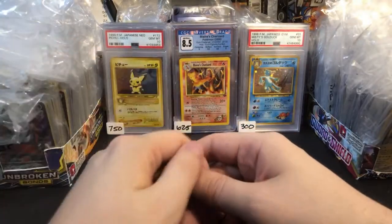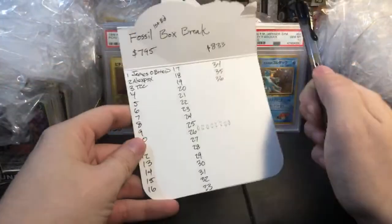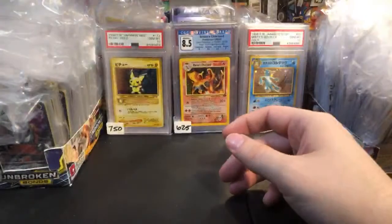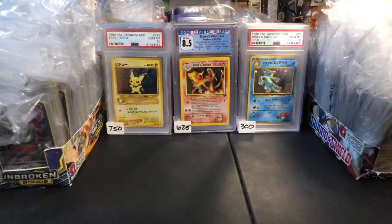Where's the Fossil Break? We have a Fossil Break card right here. First 3 packs are out. And I know you guys are getting that Biden bucks. That's part of the reason that we're doing such an expensive box break.